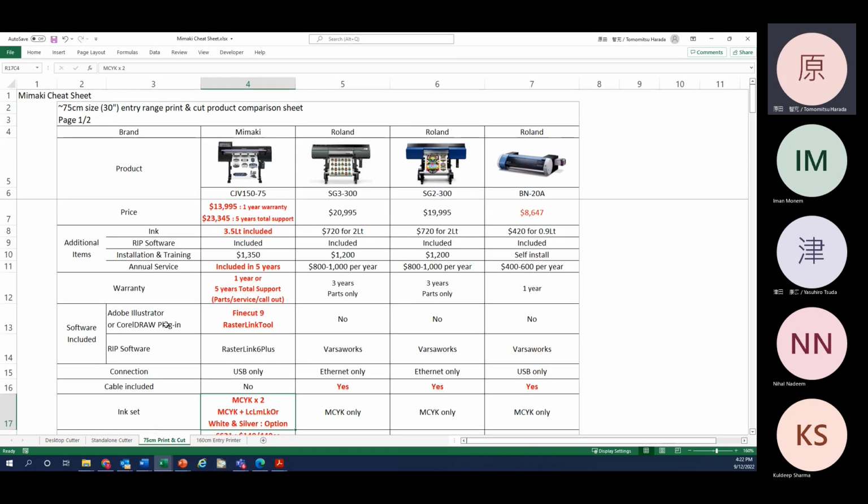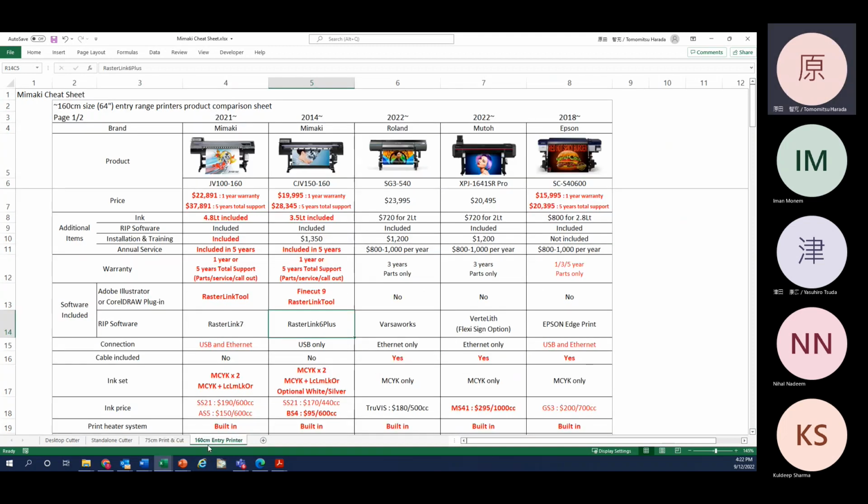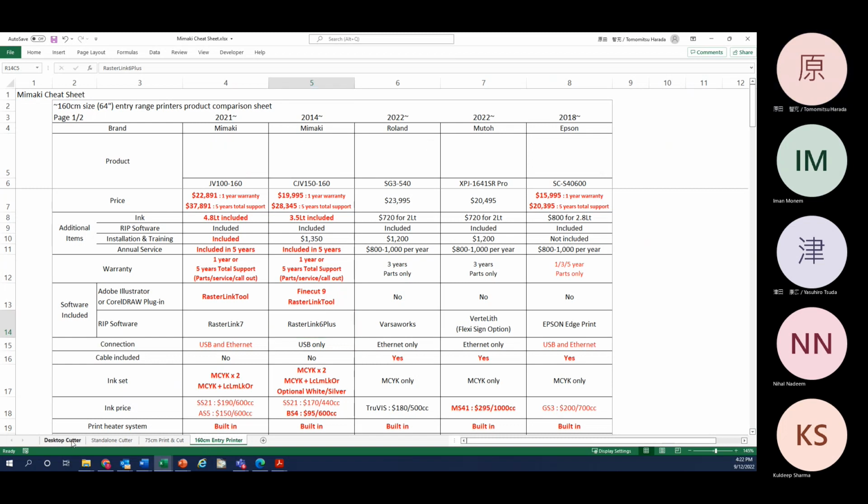The third one is the entry model of the 75 centimeter print and cut technology, print and cut comparison for the sticker and embroidery market. I mean heat transfer market. And the lowest range of the 1.6 meter size printers comparisons.